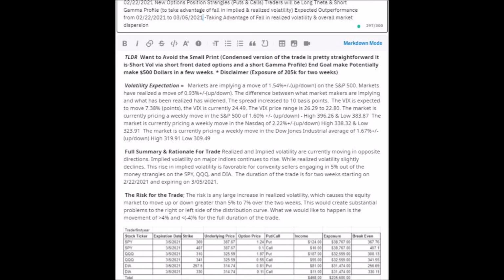The full summary and rationale for the trade. Realized and implied volatility are currently moving in opposite directions. Implied volatility on major indices continues to rise, while realized volatility slightly declines. The rise in implied volatility is favorable for convexity sellers engaging in 5% out of the money strangles on the S&P or SPY, QQQ, and DIA tickers. The duration of the trade is 2 weeks, starting on the 22nd, which is today, and expiring on the 5th, which is the first Friday in March.